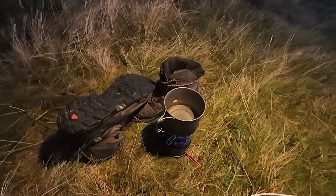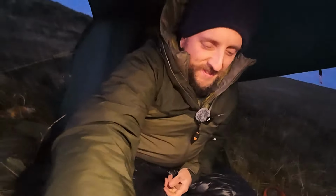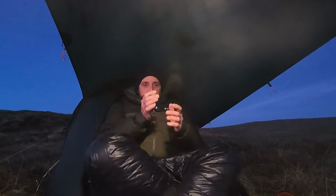This is how technical we are at LMT Kerno. Using boots as a windbreak. It's a great little stove this, but not the best in the wind. But it's just small and compact, lightweight, which is good.